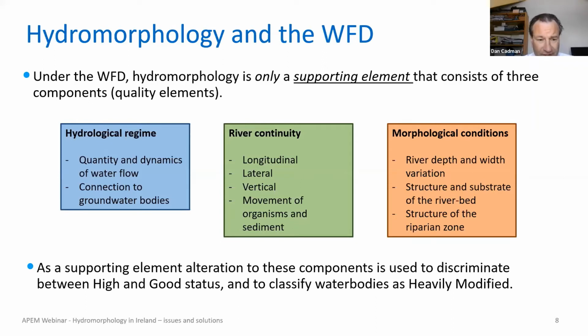But I should say that as a supporting element, alteration to these components is used to discriminate between high and good status only, and to classify water bodies as heavily modified. And it is worth a word on that, because that puts hydromorphology as slightly less important than, say, water quality in the eyes of the WFD. But insofar as unless it affects ecological receptors, you sometimes do not have to address hydromorphological problems.